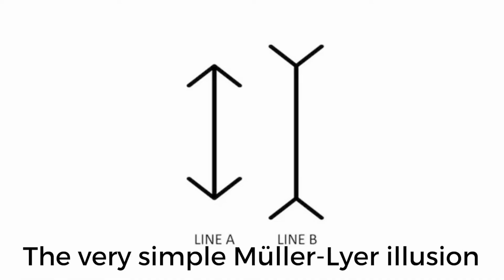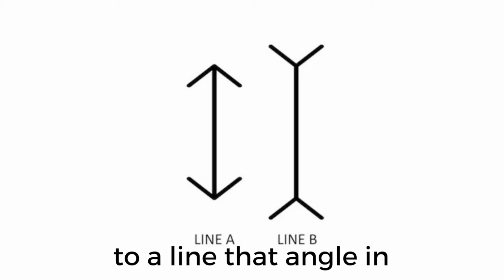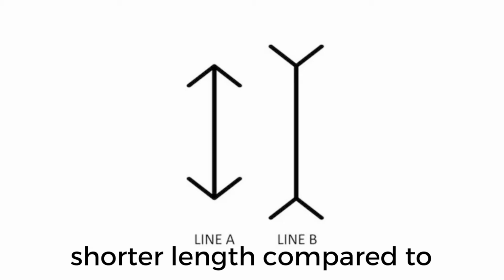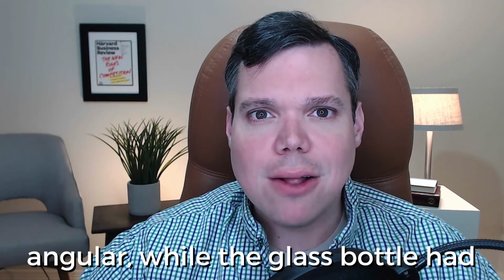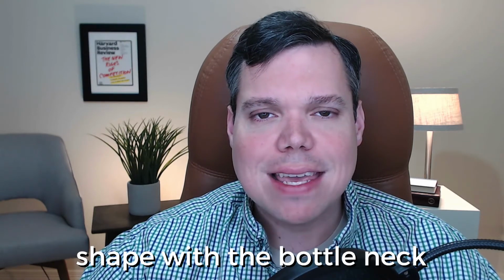The very simple Müller-Lyer illusion demonstrates how adding tails to a line that angle in makes us perceive the line as having shorter length compared to tails that angle out. Our boxed water was much more angular, while the glass bottle had a more continuous, upward-reaching shape with the bottleneck.